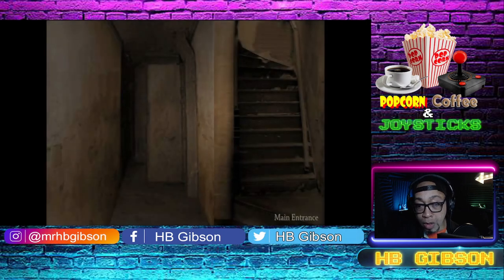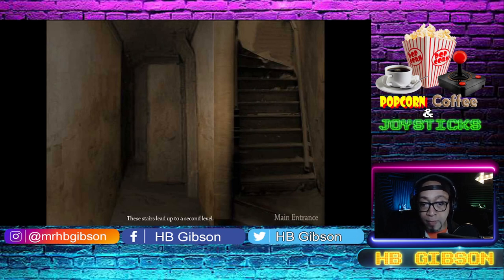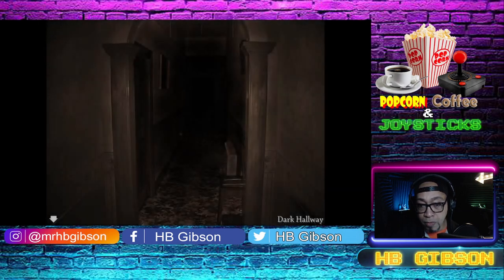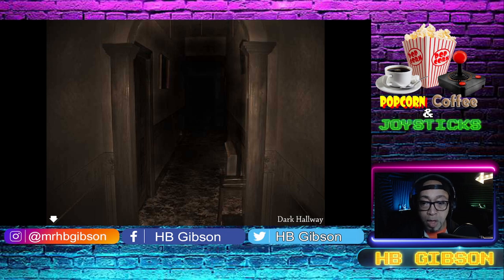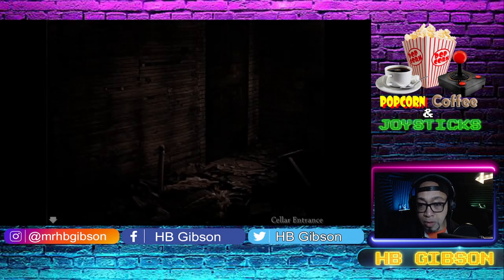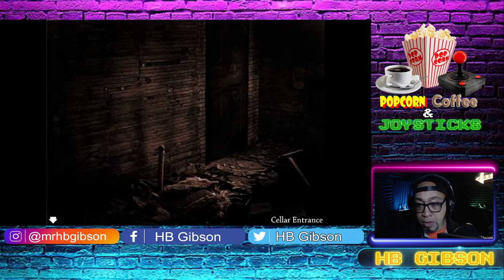Wow. Whoa. Okay. These stairs lead up to a second level. Let's try here. It's pretty dark down there. Dark hallway. What is this? Cellar entrance.